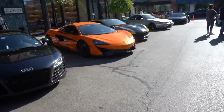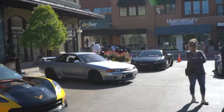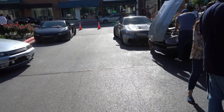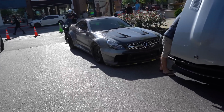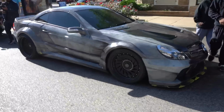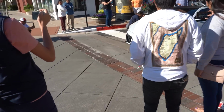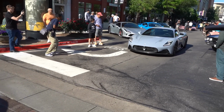We got another McLaren. We got a racing inspired C7 Z06. Little Skyline down here, as well as a R8 and a wide body Mercedes SL. I don't think this is like a legit Black Series or anything like that, but it's got a crazy looking wrap, a wide body kit, and some crazy wheels. Oh, it is. It's a Tief. Those wheels are insane. NSX Type S rolling out, followed by the Maserati MC20.